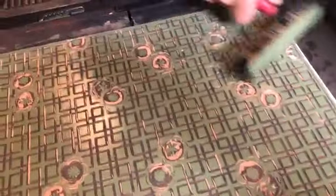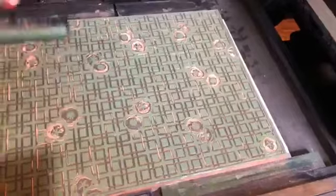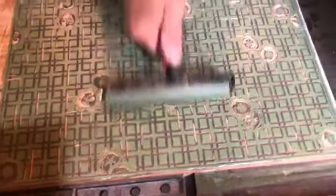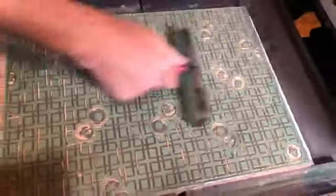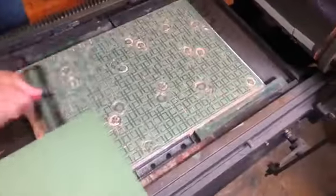And we haven't cleaned the block since then, because when you clean it, you end up rubbing a lot of the ink into the block. So those will look different after we clean this block after today.